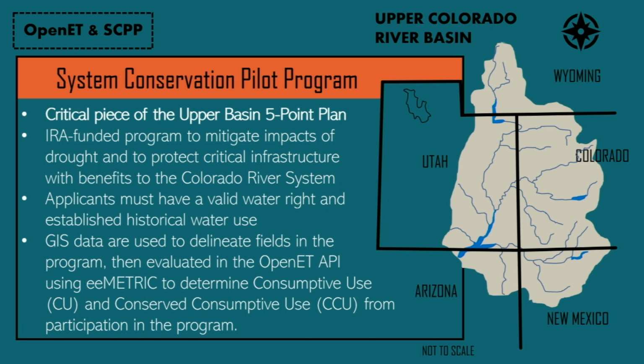And then let's put that into the OpenET API and see how have you been managing your fields over the last 6 or 7 years, and what has been your ET and then your consumptive use related to irrigation, and therefore, on the average, what kind of conserved consumptive use can you use to provide a benefit to the system?